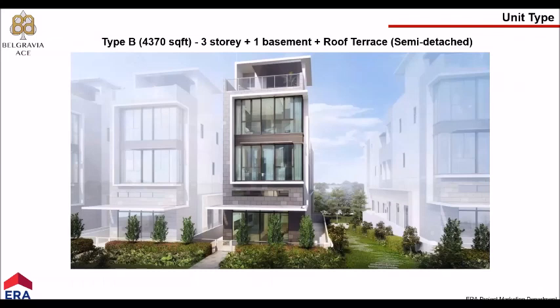Type B. Type B is 4,370 square feet. This is the biggest in terms of the unit size. It comes with 3-story, 1 basement, and roof terrace. And bear in mind, it also has a family room, family area at the top. Again, it also has a similar layout like a detached because it's not connected at the side. So you've got space at the side itself.